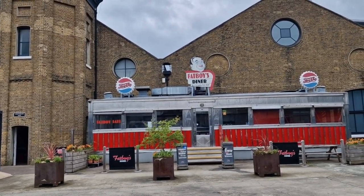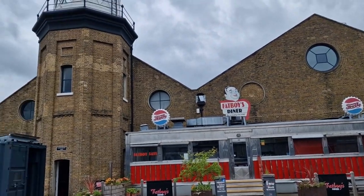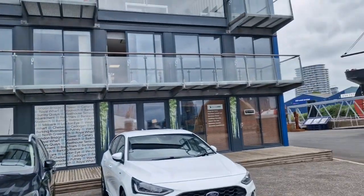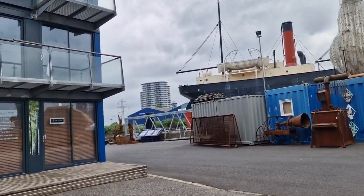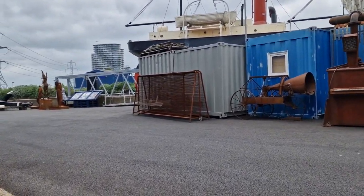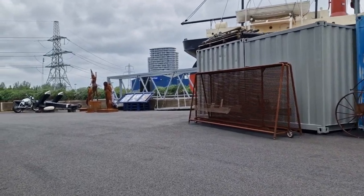Sadly, Fat Boy's American style diner is permanently closed. Alas, how sad. These things that I'm walking by here on my left, people live in those. They're porter cabins and people live in them. But what I want to show you is over here.